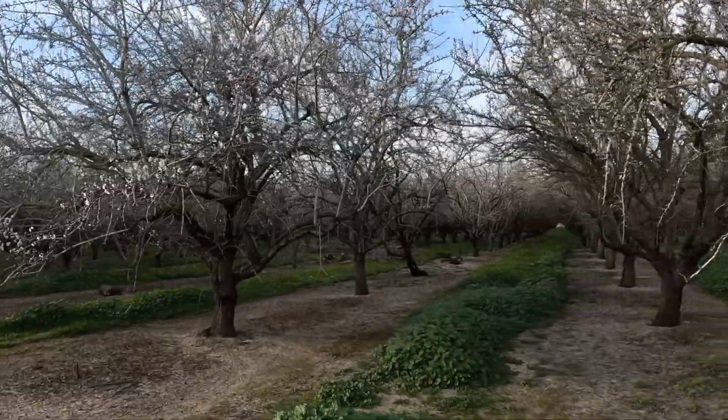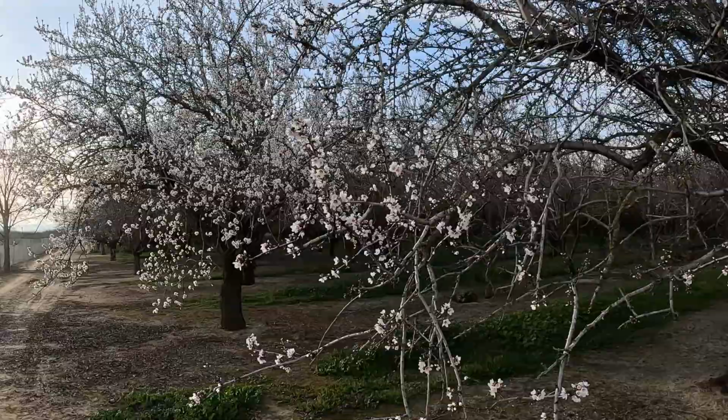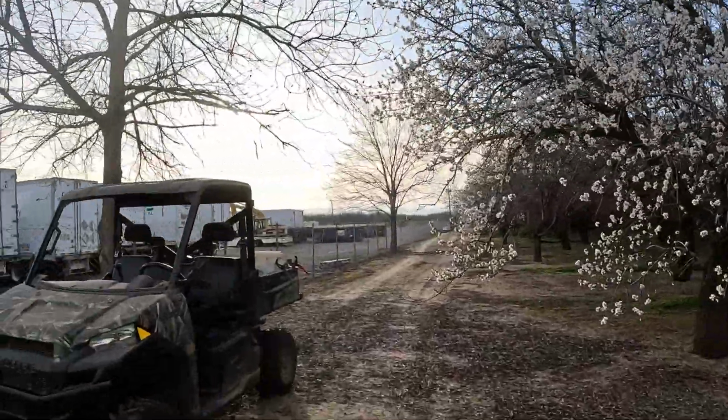All right, let's take a little ride up the other end of the orchard and look at some more bees and some more flowers. Jump in the Ranger here.